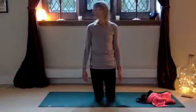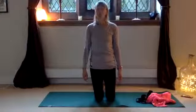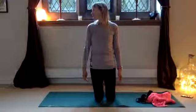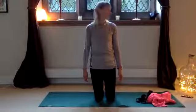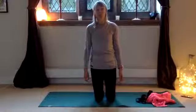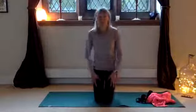I've tried everything for sore neck and shoulders. I used to suffer more, and then I saw this routine and try and do it as much as possible, and I don't seem to get as much neck and shoulder ache. So I'm just going to sit on my heels, but you can stay kneeling or sit cross-legged.